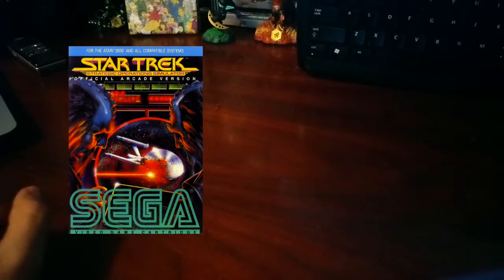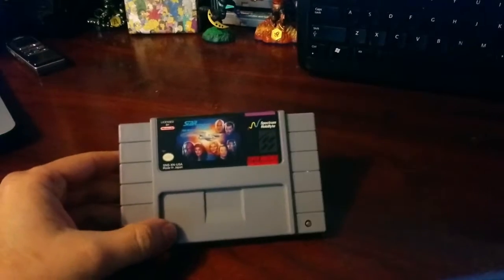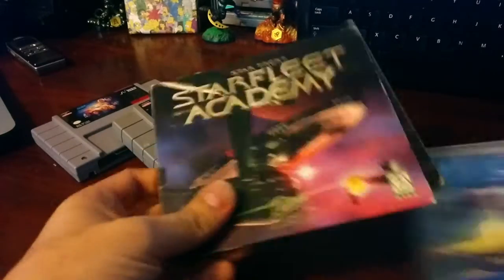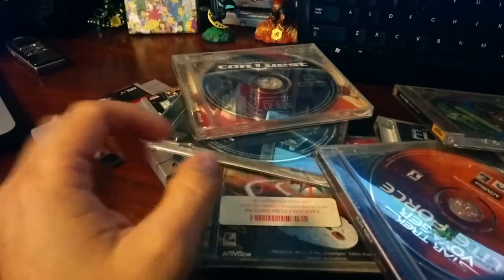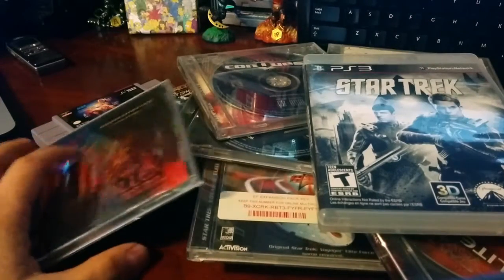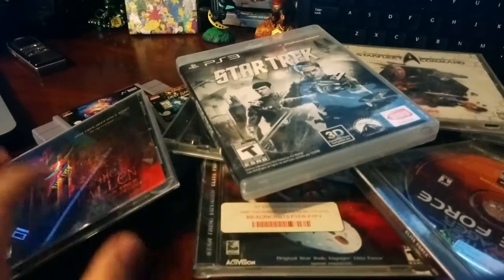Star Trek games are a dime a dozen. They've been around since the early days of the Atari and Vectrex, all the way to today, including Super Nintendo outings, and of course dozens and dozens of PC titles, and that one PlayStation 3 title that we will forget ever happened.